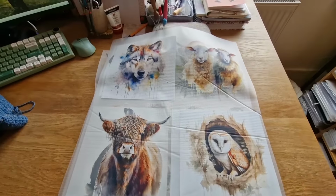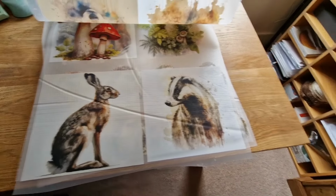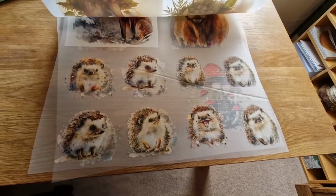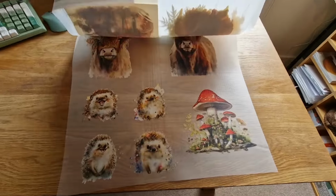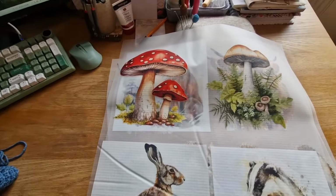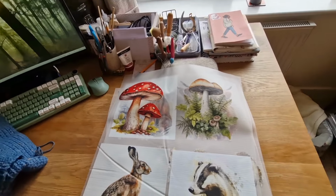And these have arrived. These are my DTF transfers, just for bags. I'm going to do a couple more up. I'm fairly happy with them. Those are the hedgehog ones. And oh, one last lot. Oh yes, I've got quite a few. Where's the other mushroom one? Well, there's the other mushrooms. I really like them. So yeah, that'll be interesting. I'll get those done over the next few days.